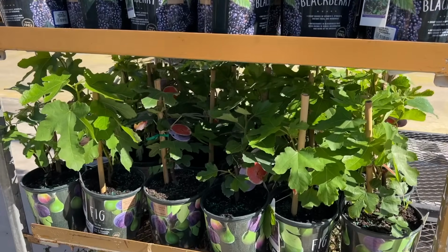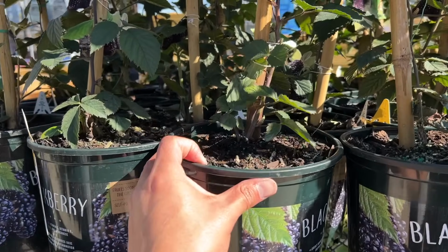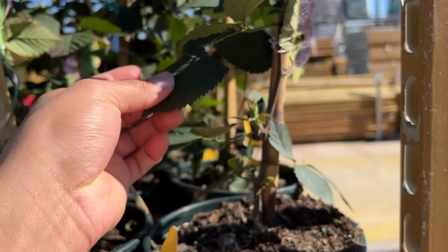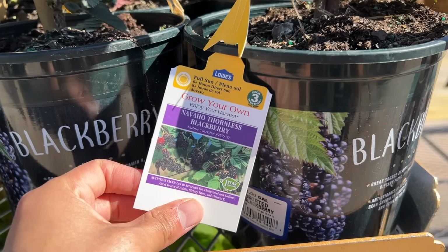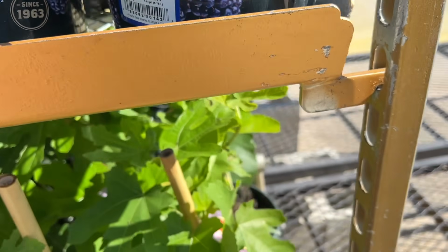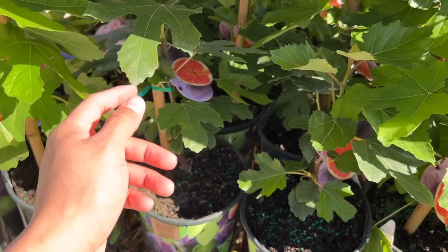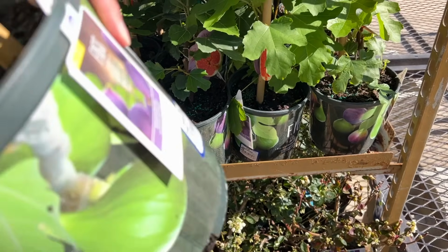But here are some figs, which my grandma does have. She propagates them. And these are some blackberries. Pretty cool. These were all brand new, I mean, not picked over. So that's really fun. I feel like $13.98 is a steal. That's a really good price for these fruit trees and bushes. Look at these, look at this one.